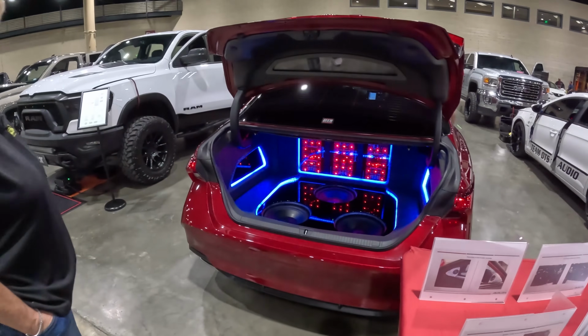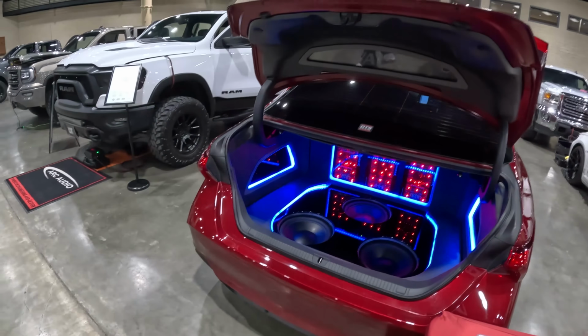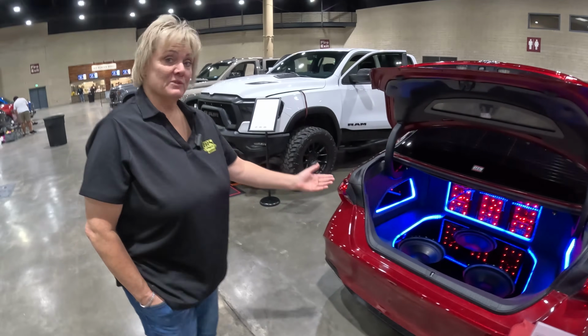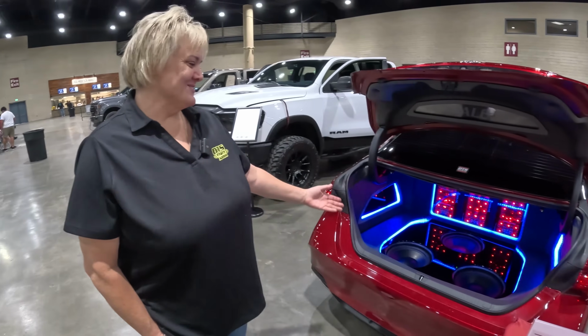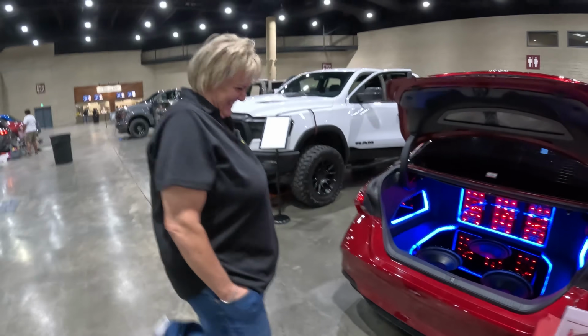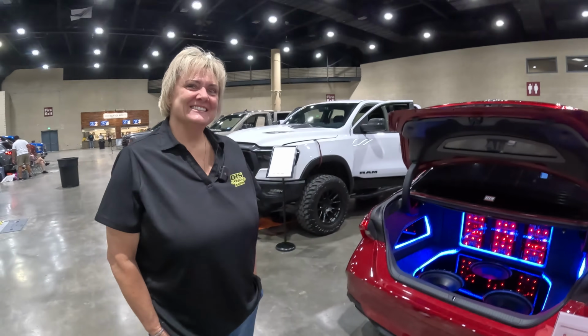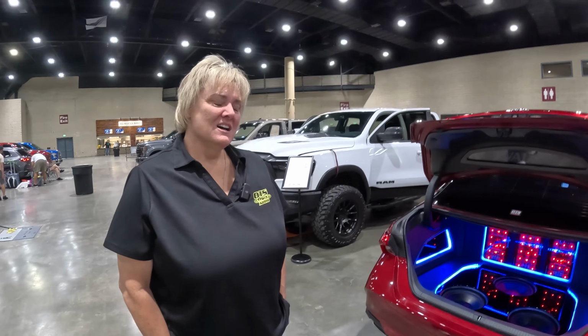Cool. So did you always have this install in the trunk, or did you kind of progress to this? No, I started off with this. I dropped it off and I said, make it look pretty. Okay, so Angie's after something very pretty. And I like it blingy. She got it.